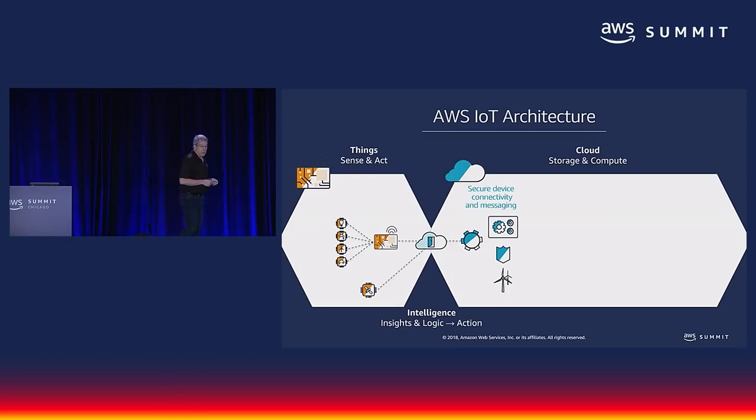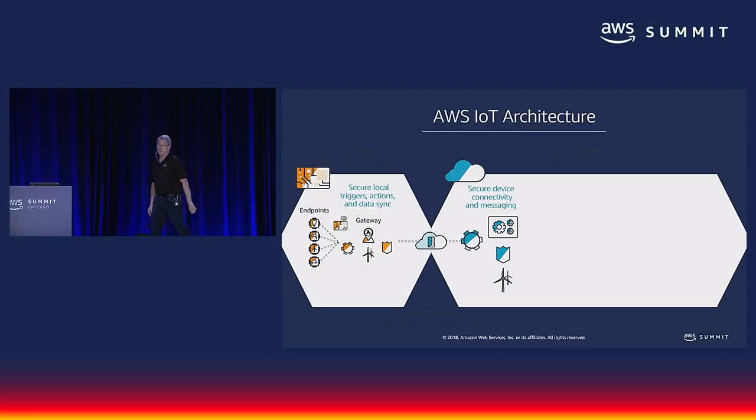The way we break this down in AWS is in 2 different categories, things and cloud components. So we're going to start talking about the things themselves, how we actually connect to the cloud in a secure manner, publish messages. We'll go into detail in regards to the capabilities of the gateway or those edge devices. And this can either be with AWS Greengrass, which is our compute at the edge, or with Amazon FreeRTOS, which is a microcontroller operating system for constrained devices.